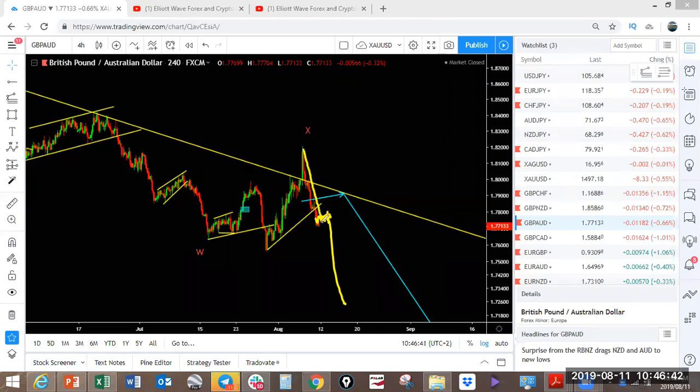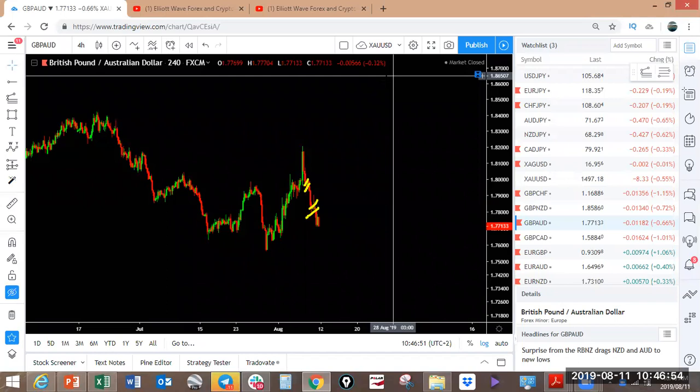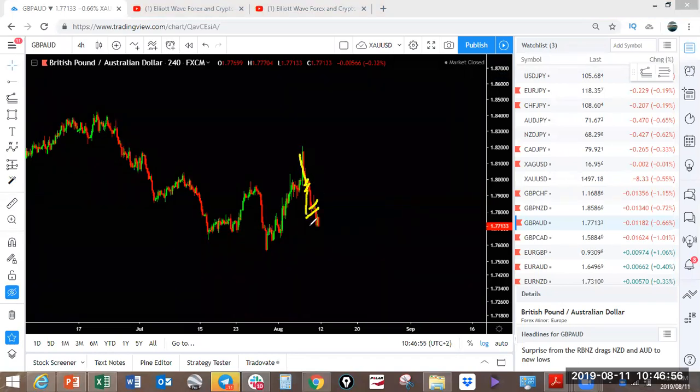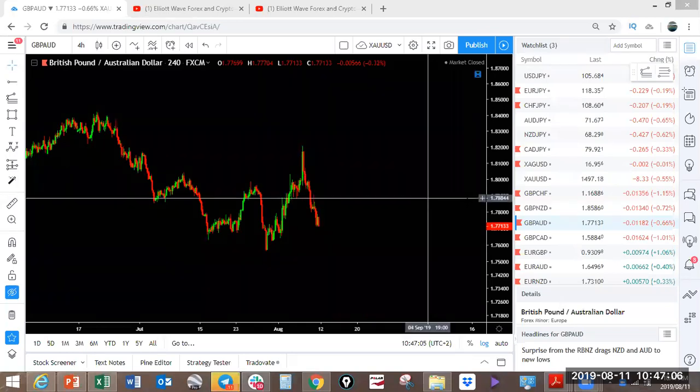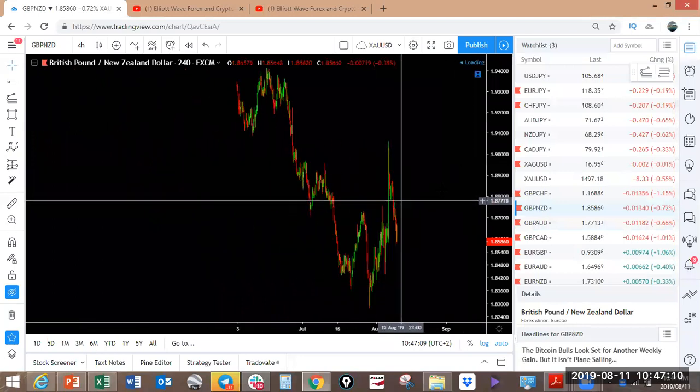You've got an impulsive move, wait for the corrective structure, and that impulsive move is in 5 waves. Let me just show the corrective structures because they're not very clear here. You've got 1 correction, 2 correction, and then 5. So it's 1, 2, 3, 4, 5. We should get a bit of a corrective structure here to get the move to the downside. It's pound AUD, pound New Zealand, similar. We also made these corrective structures.